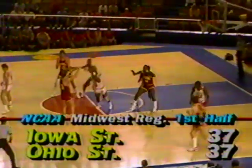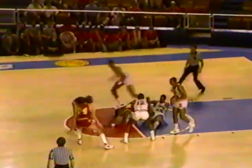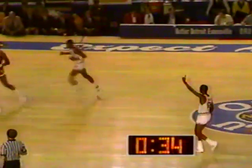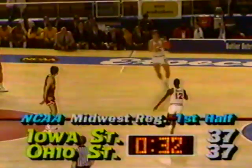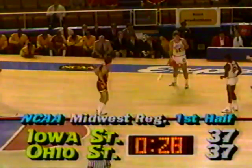Midwest Regional, we're tied at 37 with 44 seconds to play in the first half. Ohio State and Iowa State. Turnover by Iowa State, and the Buckeyes with the ball. Ronnie Stokes, number 12. Eldon Miller mixed up the defenses, and Ohio State really handled Iowa State's run rather well.